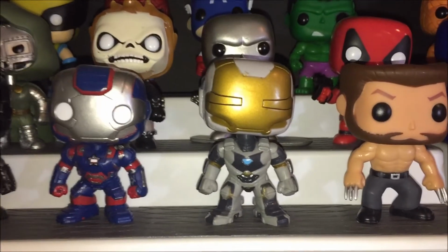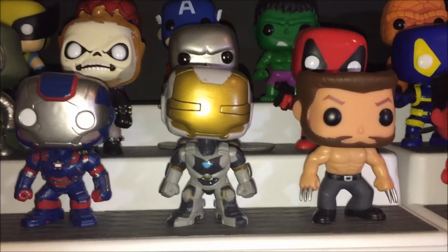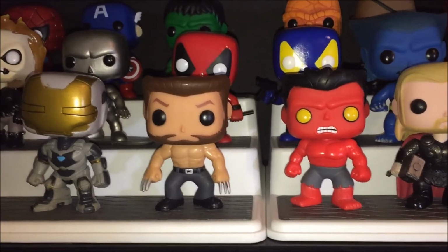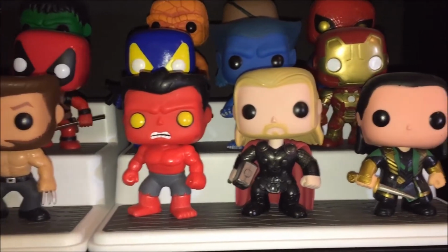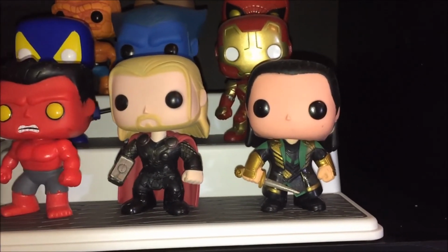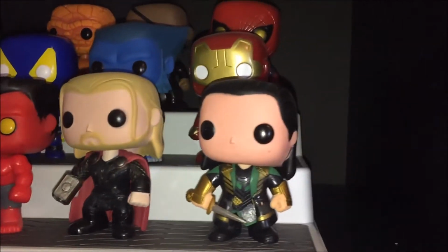That Deep Space Iron Man right there is requested a lot in trades, as is that Logan right there. I do have the boxes for Logan, and for Deep Space Iron Man, so I do have boxes for those. Red Hulk is pretty highly sought after. There's Thor and Loki from Thor 2, The Dark World.